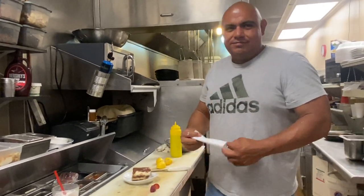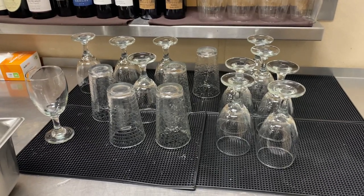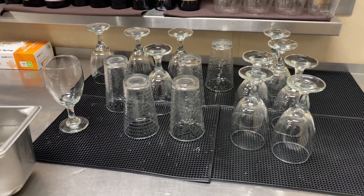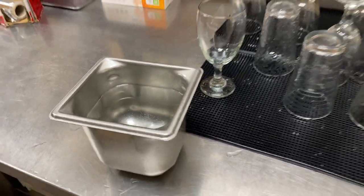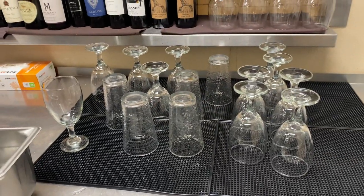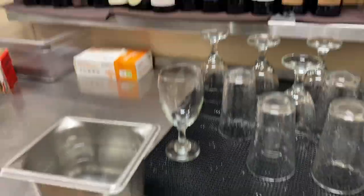So as a server, we have to polish all the glasses and all the silverware. So that's what I'm doing right now. You just dunk it in hot water and polish it. And when they're face down, they're not polished. And when they're face up, like that one, they're polished.